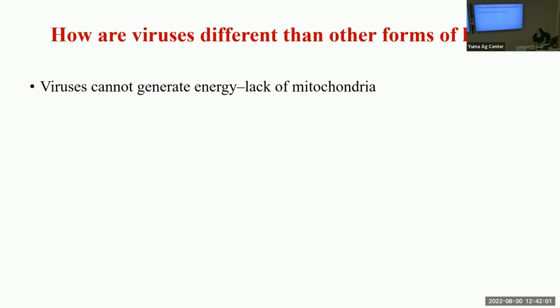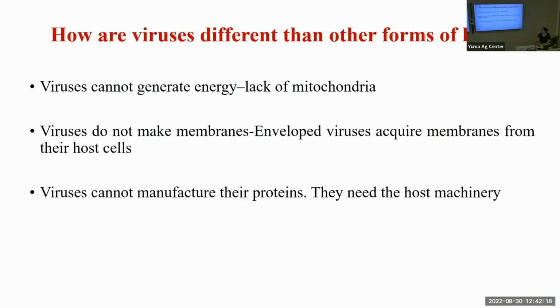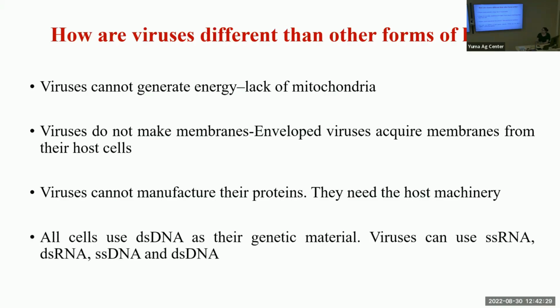Now, talking about how viruses are different from other forms of life, they cannot generate energy because they do not have mitochondria. They do not make their membranes, but there are some viruses that can acquire membrane from their host cells. They cannot manufacture their proteins, but they have genetic material that codes for their proteins, and they use the host cell machinery to manufacture them. All cells and organisms that we know of use double-stranded DNA as their genetic material, but viruses can have single-stranded RNA, double-stranded RNA, single-stranded DNA, and double-stranded DNA as their genetic material.